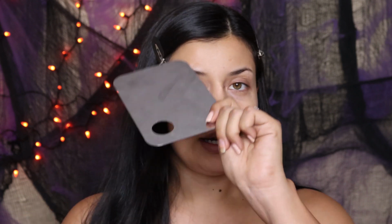And then for the tools, I'm just going to use a powder puff for the powder. Then you're going to need a palette, also a spoolie, and I'm also going to use a spatula. You don't have to use this. You can also use the end of the spoolie for the part that I'm going to use this for, and I'll show you guys how to do that.